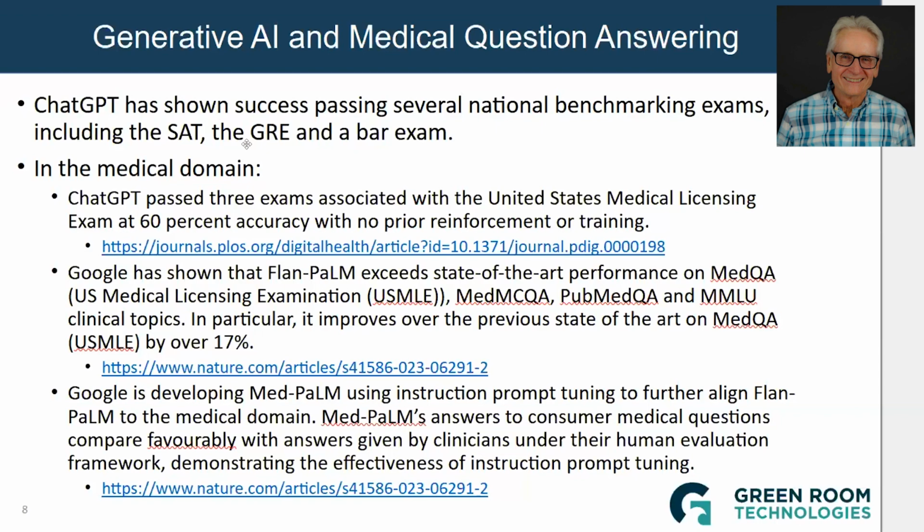People started testing ChatGPT and found that it was successful on several national benchmarking exams, including SAT, GRE, and the bar exam. I also have a couple of examples here in the medical domain. There were reports in January already for using ChatGPT-3. ChatGPT passed 3 exams associated with the United States medical licensing exam at 60% accuracy, which is considered passing.